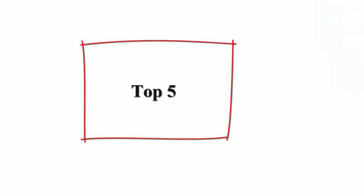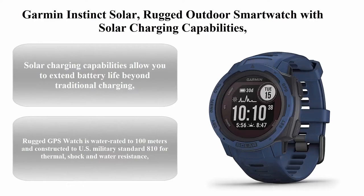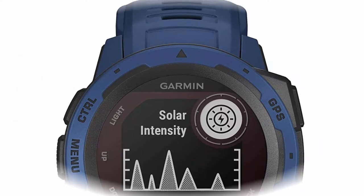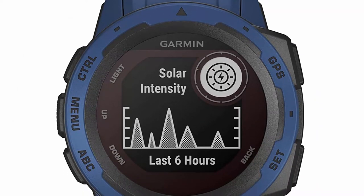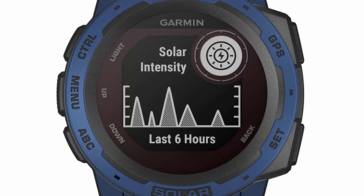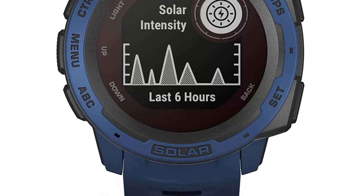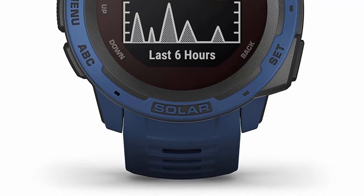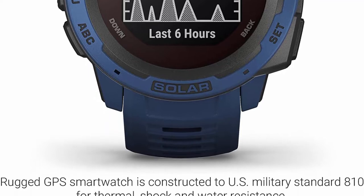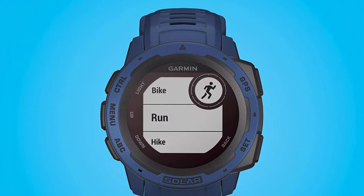Top 5. Garmin Instinct Solar, rugged outdoor smartwatch with solar charging capabilities, built-in sports apps and health monitoring, dark blue. Solar charging capabilities allow you to extend battery life beyond traditional charging. Rugged GPS watch is water rated to 100 meters and constructed to US military standard 810 for thermal, shock and water resistance.